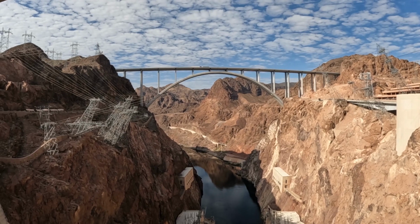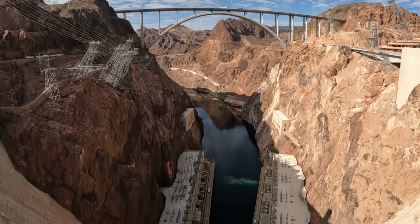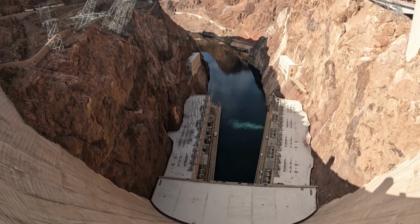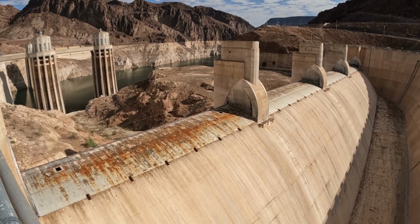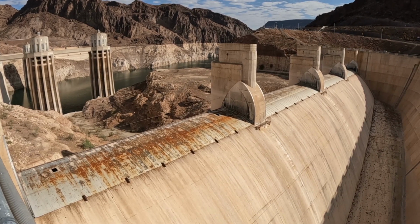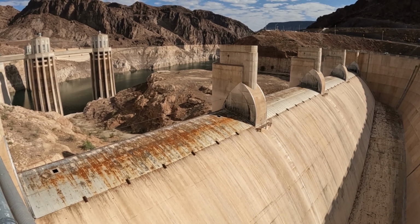So this is looking back on the bridge that we stood on earlier this morning, and way down there is the bottom of the Hoover Dam. These big steel plates on the spillway expand with the heat, and when they do, they give a loud cracking noise that reverberates down the spillway.